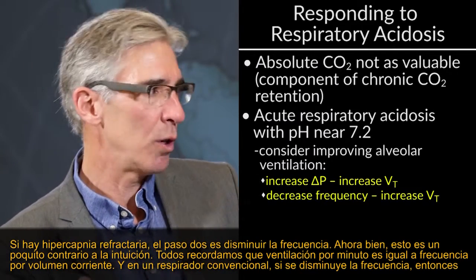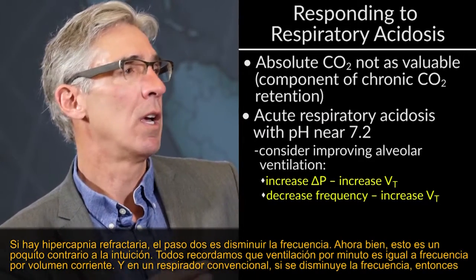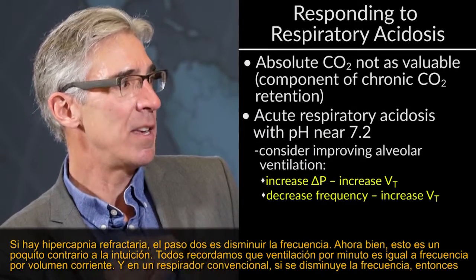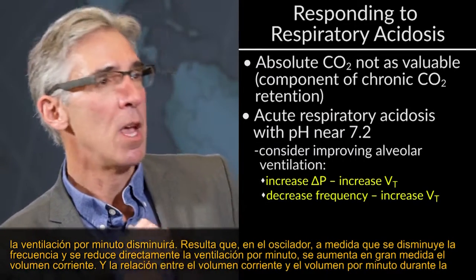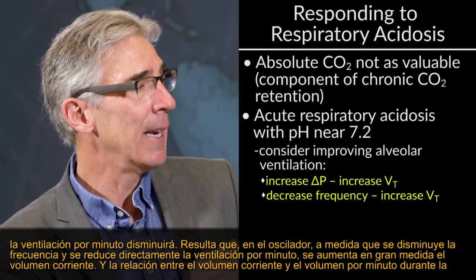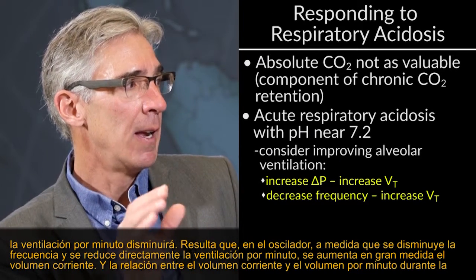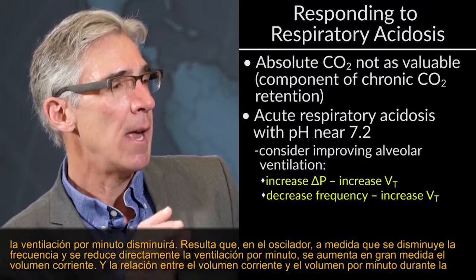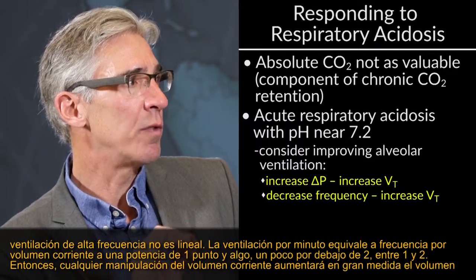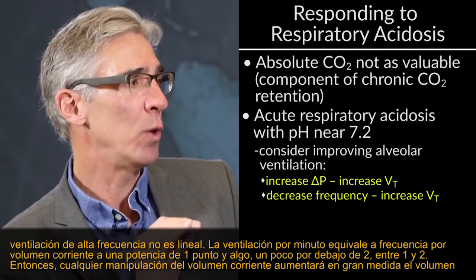Now this is a little counterintuitive. We all remember minute ventilation equals frequency times tidal volume. And on a conventional ventilator, if you decrease frequency, then your minute ventilation is going to decrease. Well, it turns out that on the oscillator, as you decrease frequency and directly reduce minute ventilation, you greatly increase tidal volume. And the relationship between tidal volume and minute volume during high-frequency ventilation is not linear. Minute ventilation equals frequency times tidal volume to the 1 point something power, something under 2, between 1 and 2.